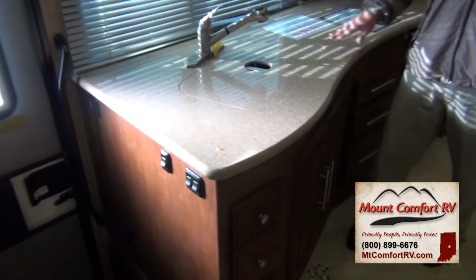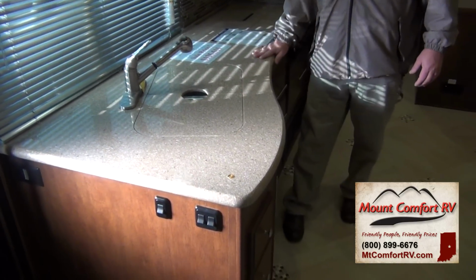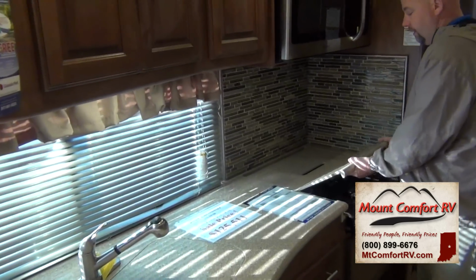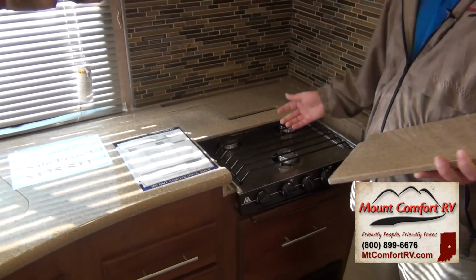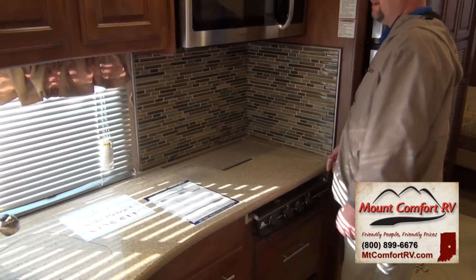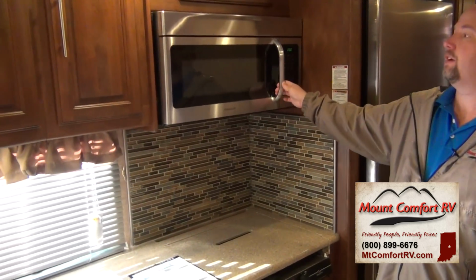Back into the kitchen area, we have a double bowl stainless steel sink undermounted underneath Corian. Same way with the stove. We have a 3-burner cooktop back here underneath the Corian. So during the day, if you don't want to look at the stove or need the extra countertop space, easy enough. Notice we have the stainless appliances in this coach.